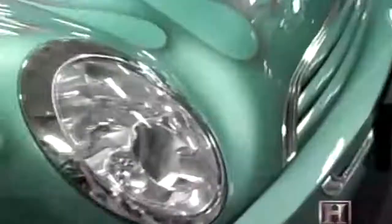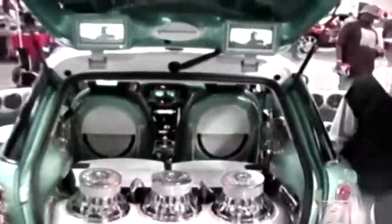Import tuners are going for style points as well. For many, that means neon lights and high-end video and sound systems. They're often on display at multimedia events that feature DJs, dancing, and a wide array of up-to-date models. They're not your father's auto shows.